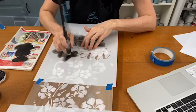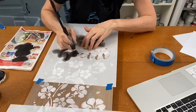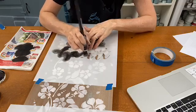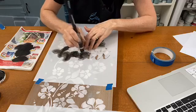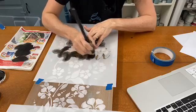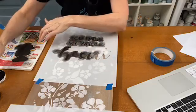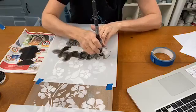Someone said, don't know how you can stencil upside down. That's funny. I guess I just am not reading the words, I'm just pretending it's a shape. It just probably makes a difference. All right. Offloading the brush as much as we can so we don't get bleeding under.